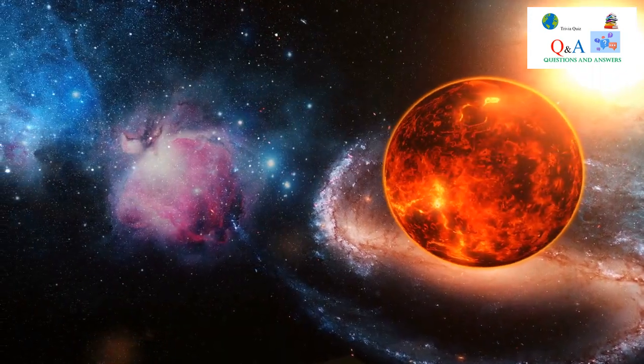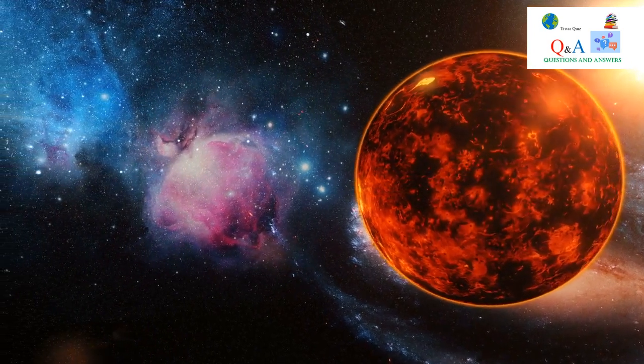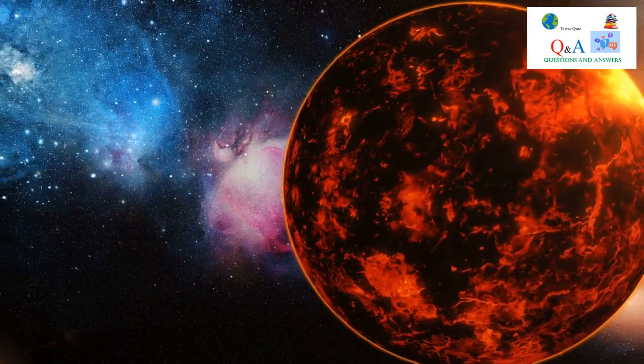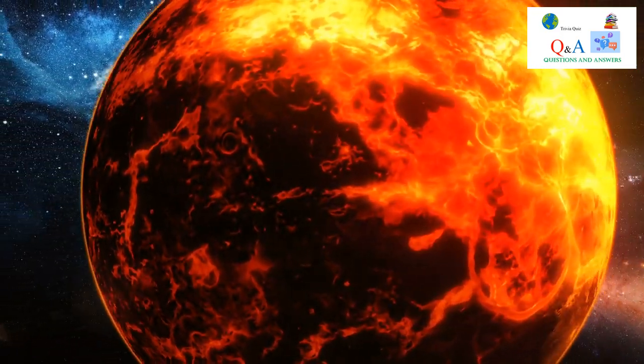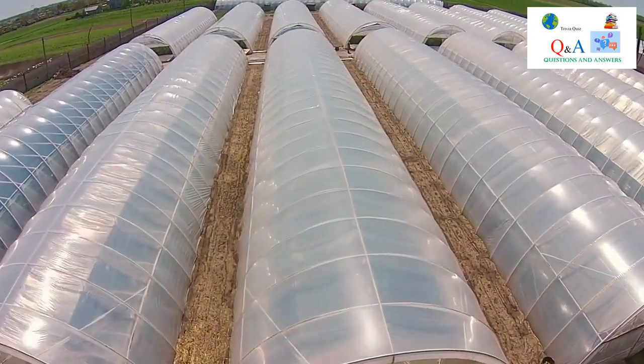Venus has a surface temperature that is higher than that of any other planet, including Mercury, which is closer to the Sun. The extreme heat on Venus is primarily due to its thick atmosphere composed mainly of carbon dioxide, with clouds of sulfuric acid. The greenhouse effect on Venus is incredibly intense.